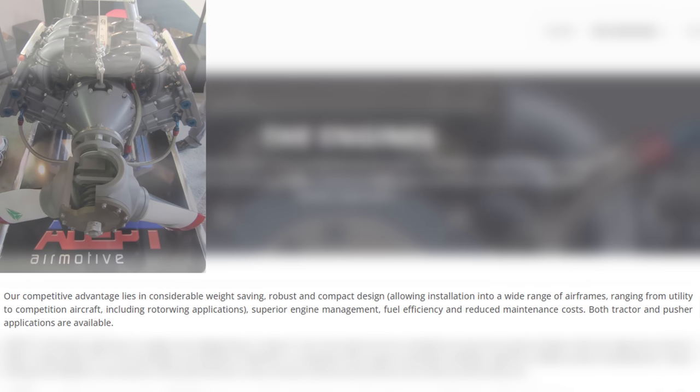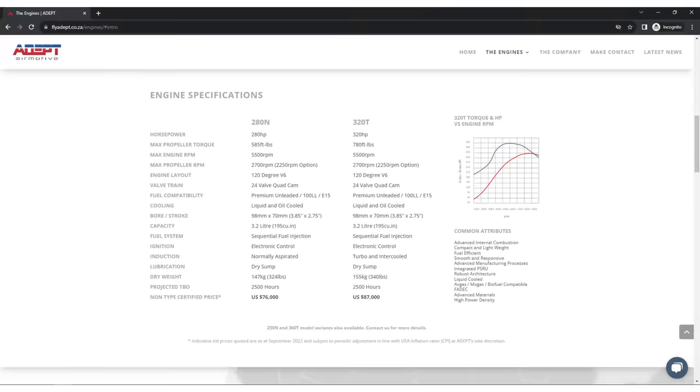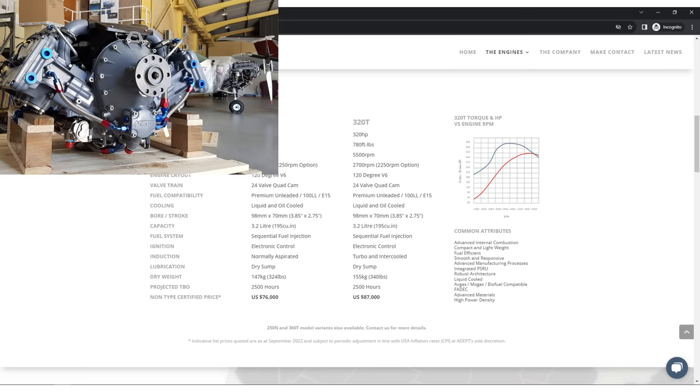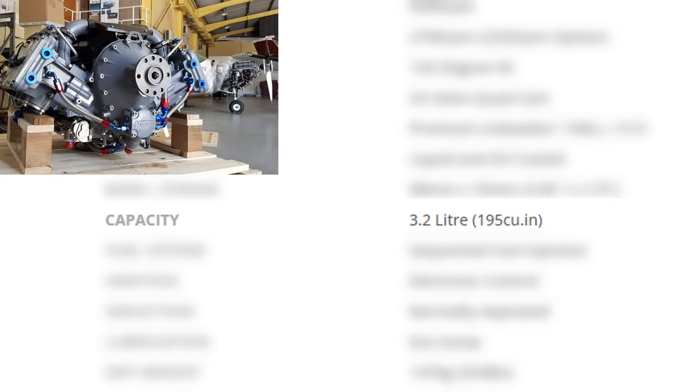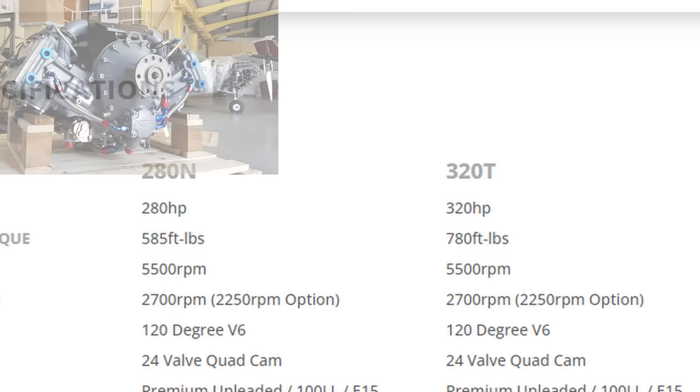To sum up the idea behind their engine in their own words: our competitive advantage lies in considerable weight saving, robust and compact design, superior engine management, fuel efficiency and reduced maintenance costs. Their 120 degree V6 engine is only 3.2 liters in displacement, but has a 280 horsepower naturally aspirated option, as well as a 320 horsepower turbocharged version.